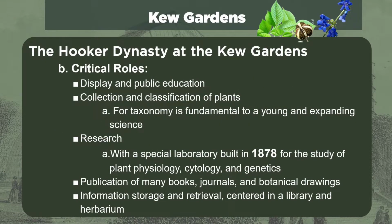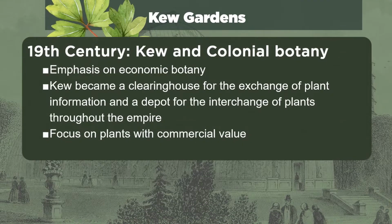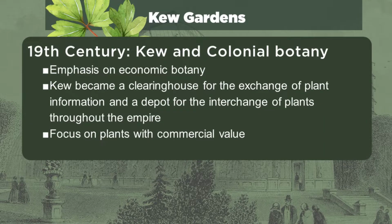Kew Gardens served numerous purposes throughout the Hooker dynasty, including display and education, plant collection and classification, research, publication, and information storage and retrieval. However, the emphasis in the 19th century was on economic botany, which meant colonial botany. Kew became a hub for plant information and a depot for plant interchange, sending plants wherever it saw commercial opportunities.